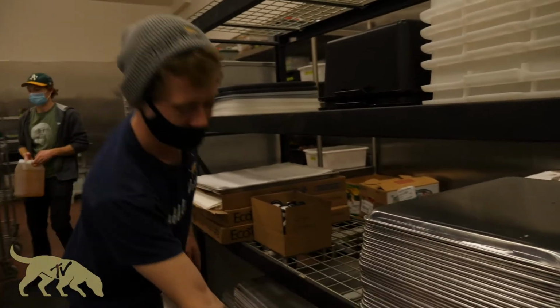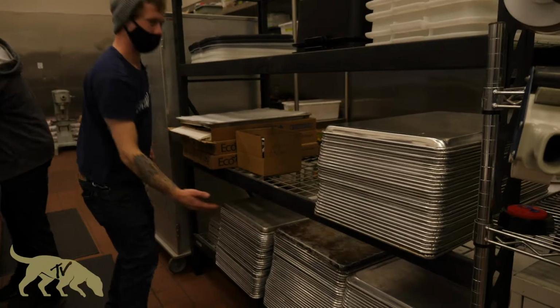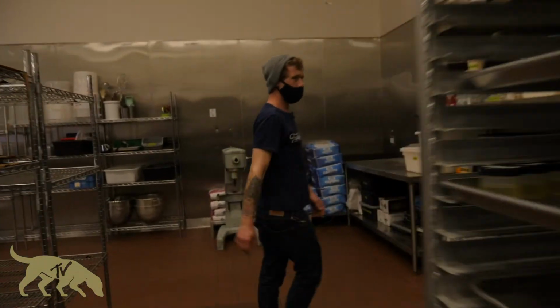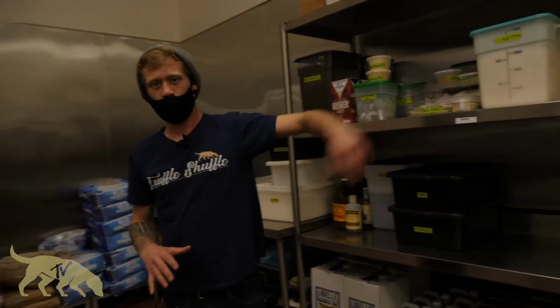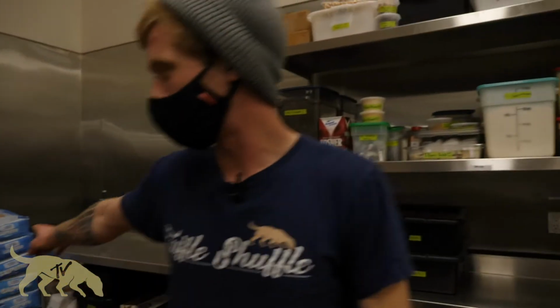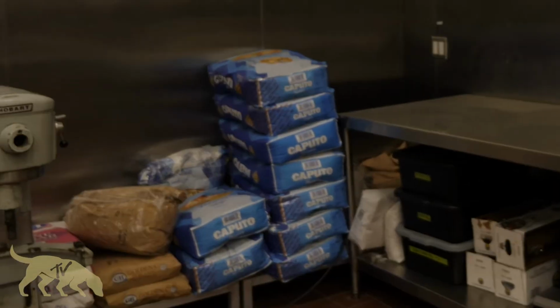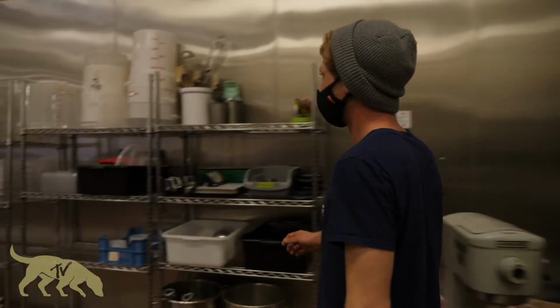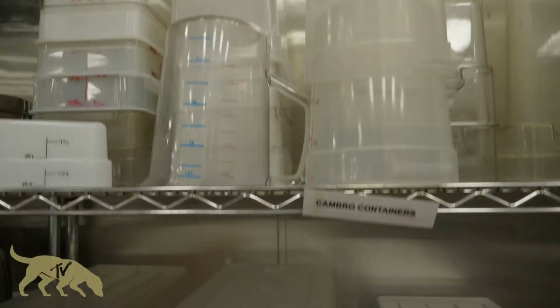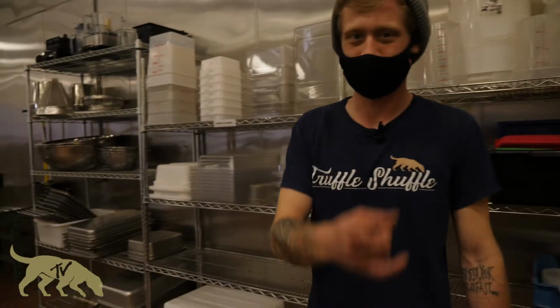Check out all the bling we got. Wow. That's 24 karat right there. Over here, some more produce. We got bags of flour right there. Look at all these containers. Beautiful. Still got the sticker on them. They're that fresh.